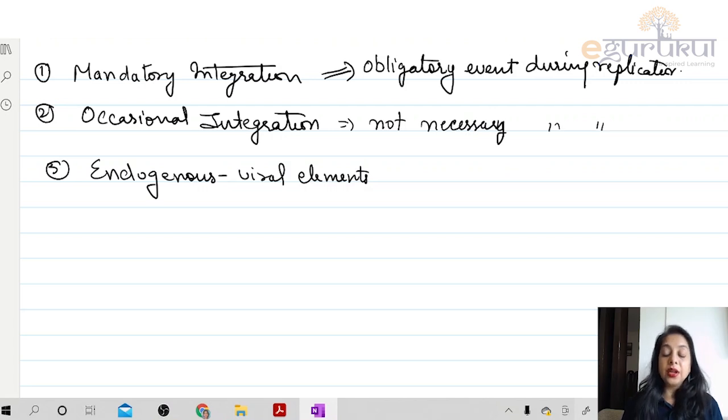Is not necessary during replication, but it does happen. Why does it happen? Sometimes, after the integration, it facilitates the long-term infection of the virus into the cell, and it also sometimes provides an advantage for us, because if we integrate such a genome into the host cell, then the toxins that are produced there can be used for the treatment of various diseases, right? So many bacterial toxins are carried by the prophages.